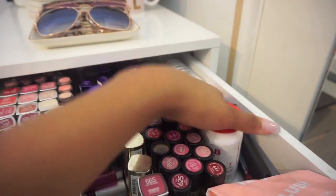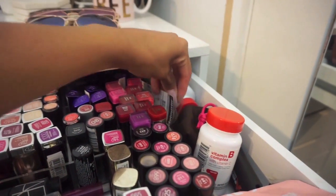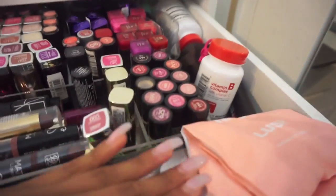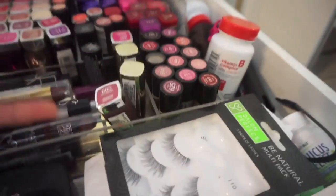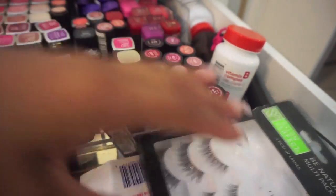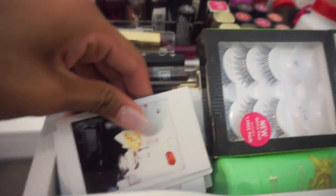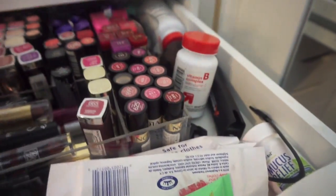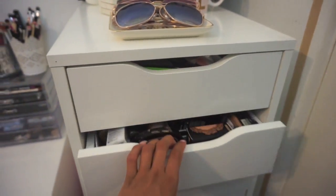These are some vitamins I was supposed to take because I have a really bad immune system. This is a Forever 21 brush I've never opened. This is something I got from Lush just recently. Oh, more lashes I forgot I had. Translucent powder. These are pictures of me and my best friend when we went to Seattle. This drawer is just a mess. I never go in it.